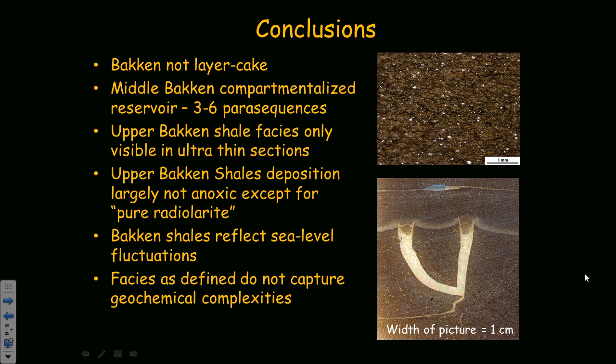I would argue that most of the Bakken deposition was not happening in an anoxic environment, even though these rocks have TOC of up to 10.5%, which is a lot. So the question now is, why the heck do we have 10.5% TOC in something that was not deposited in an anoxic environment, which is an interesting question. I can talk about half an hour about that. If you want to risk that, please go for it.